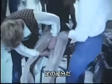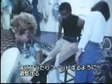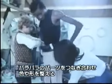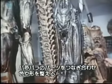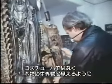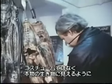These are the legs of the costume. For a perfect fit, a bit of artistic tailoring is called for. Now my job is to join together the different parts in terms of the structures and colors, so that the audience won't see a costume, but a convincing, realistic being.